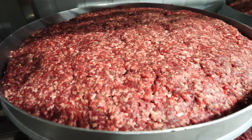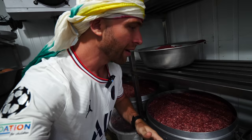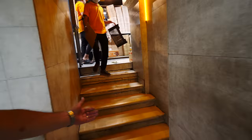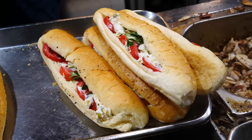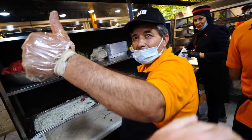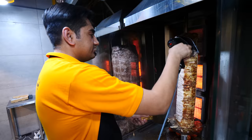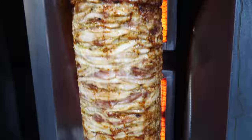So they bring it in here, then they grind it, right? Yes. All right, kitchen, let's go. Okay, into the kitchen. Hello. All right, here we go. So here they're making burgers. Next to them, they're making shawarma, chicken and beef.